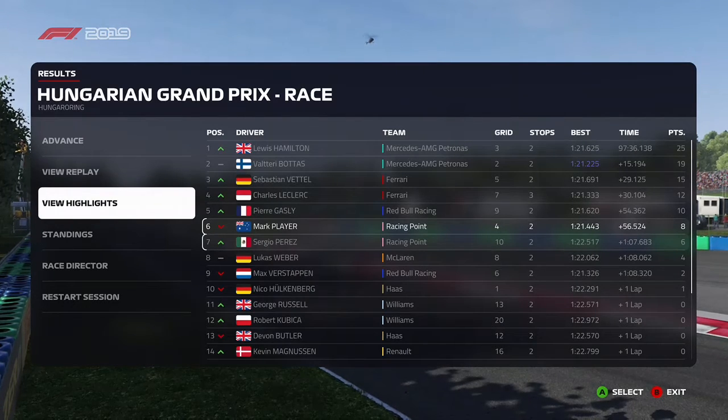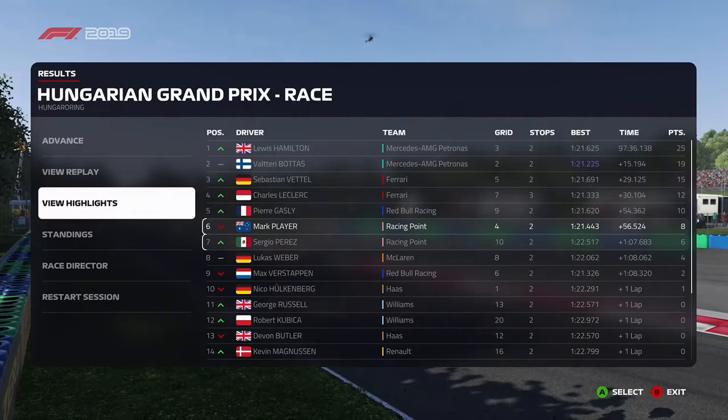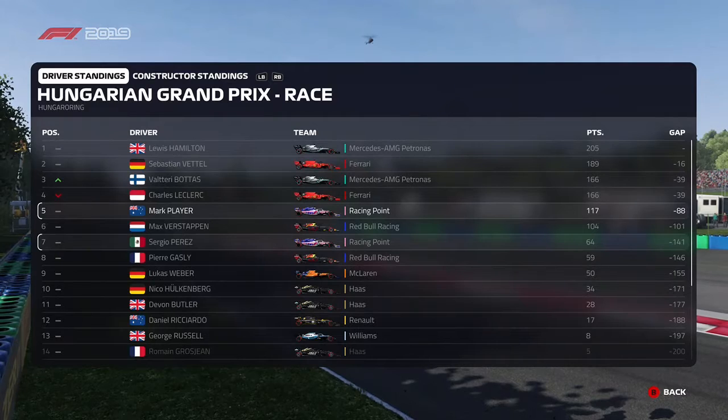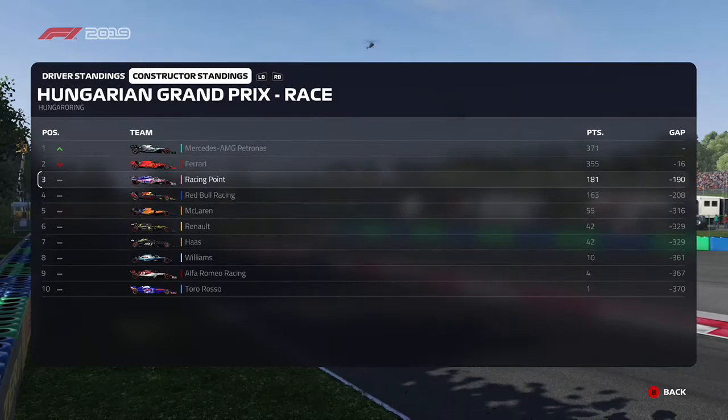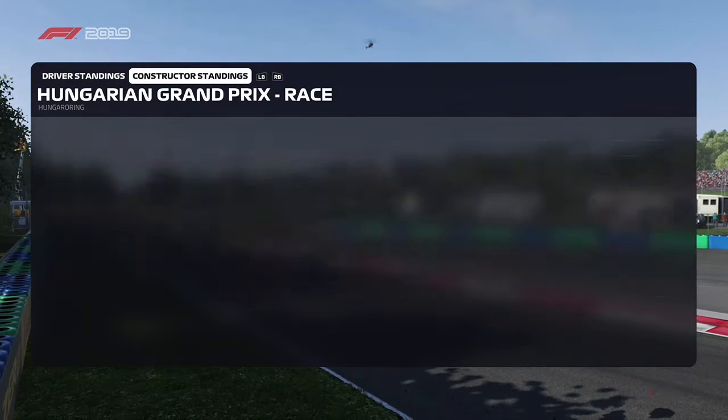It's time to see how things are shaping up in the Constructors' Championship. Mercedes move to the top of the table. I'm equal parts exhausted and elated with this weekend of Formula One. Be sure to join us for the next one. All right, I'll be sure to join for the next round.